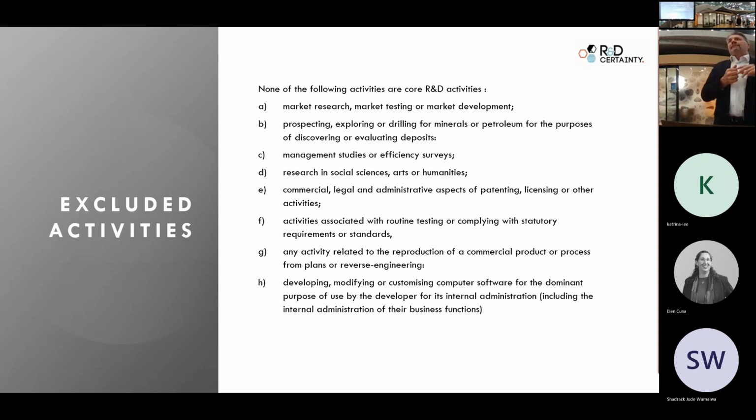I think I've talked to a couple of people here already about patents. So this is really just that final legal, administrative bit of creating a patent, which is excluded. All the other bits are obviously included. Activities associated with testing for compliance with statutory requirements and standards. I don't think I've even seen that one pop up in the work that we've done, but it does happen.